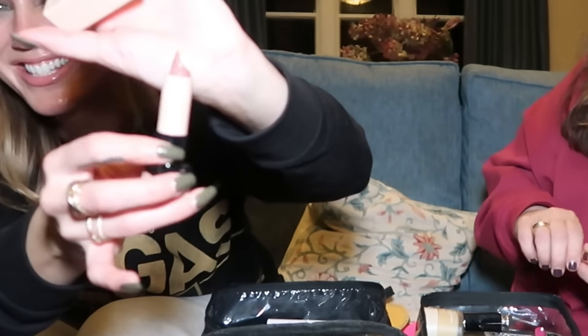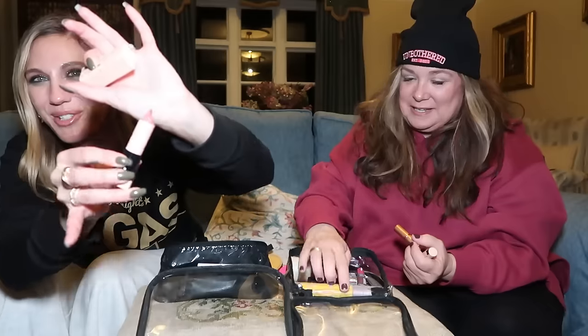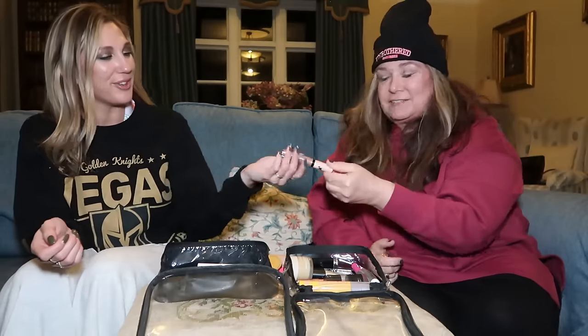I don't know if you can see, I have my selfie clipped to the viewfinder. I have the My Dream lip gloss, Natasha Denona, and then this is Charlotte Tilbury. I think it's Pillow Talk Medium, but the bullet came out. It's brand new, so I think on the flight over or something. So I've got to figure out how to fix that one.